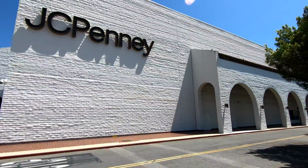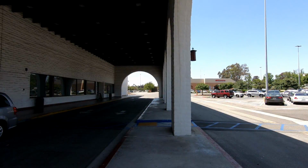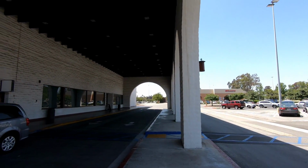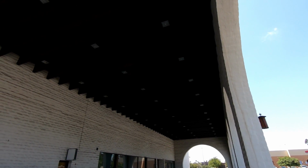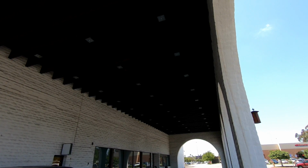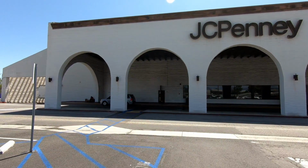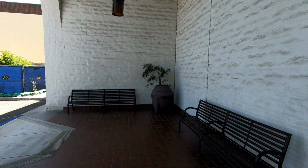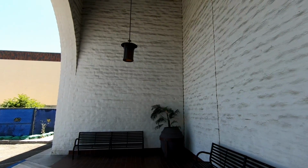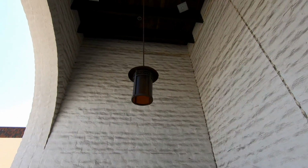I love the light fixtures and the awnings on both sides. It really dates the building, but in a good way. I definitely wanted to make sure and document this because, as we all know, Jcpenney's not doing very well either, so who knows how much longer this building will stand. And I absolutely love this little seating area tucked off to the side, and that light fixture might be my favorite part. That has to be original to the building.